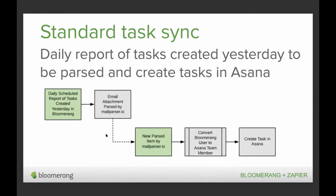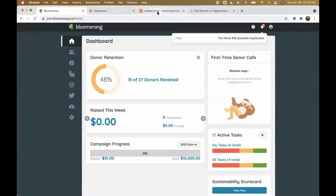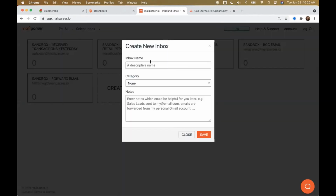So the first thing we need to do if we are going to set up this standard task sync from Bloomerang to Asana is that we actually need to set up our parsing inbox. So I'm going to go to Mail Parser. And this is our Mail Parser sandbox for Sidekick Solutions. And I would just click Create a New Inbox. And I'm going to call this Daily Task Created Yesterday. And I'm going to save it.